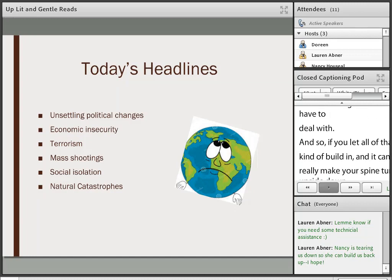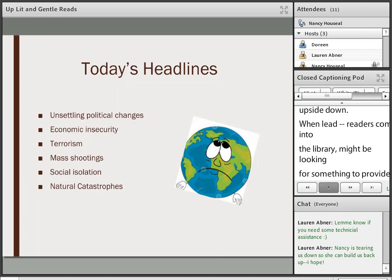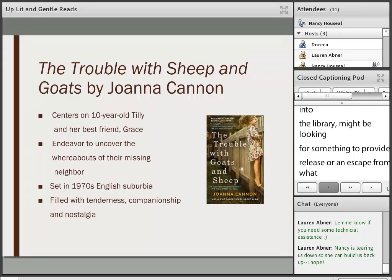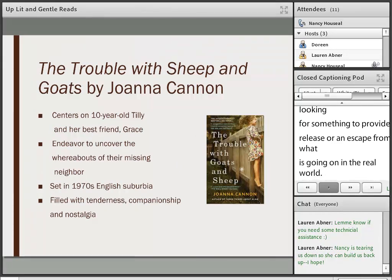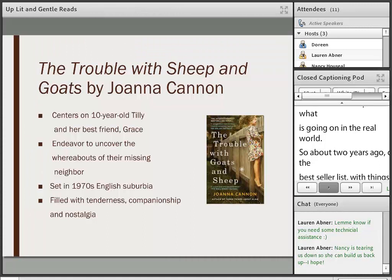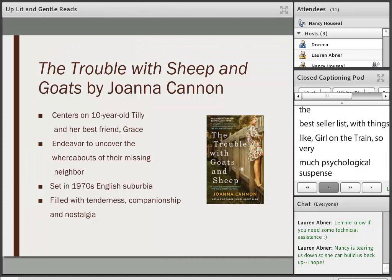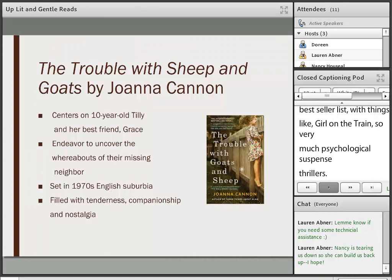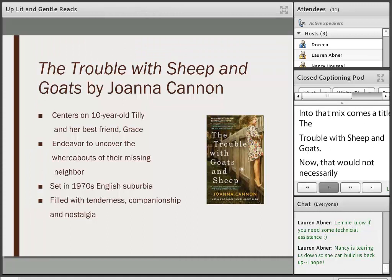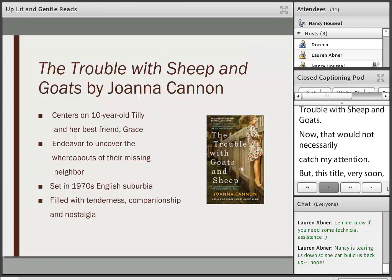When readers come into the library, they might be looking for something that would provide a release or an escape from what's going on in the real world. About 2 years ago, on the bestseller list were things like Gone Girl and Girl on the Train, very much psychological suspense thrillers. Into that mix comes a title, The Trouble with Sheep and Goats. Now, that would not necessarily catch my attention, but this title very soon became a bestseller both in hardback and paperback.